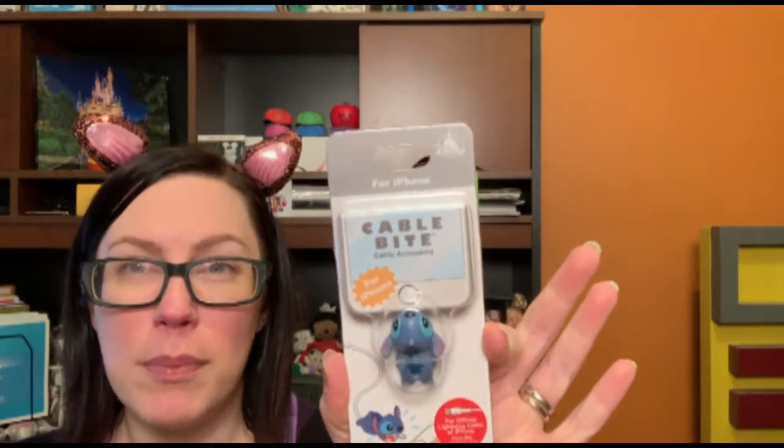Now, something else that we got, that I actually saw a lot of characters. I got this as a gift for somebody, but I should have got one for myself, but I couldn't make up my mind because they had so many different characters to choose from. It's this little cable bite.